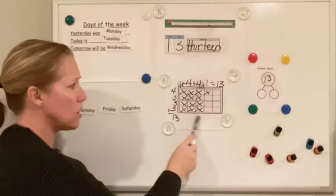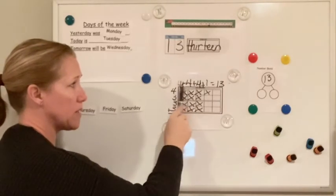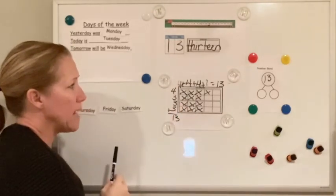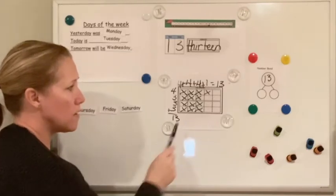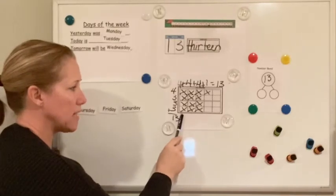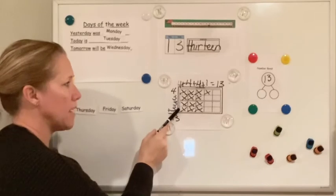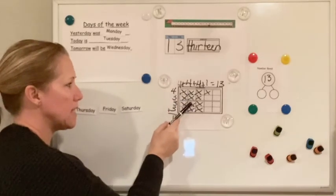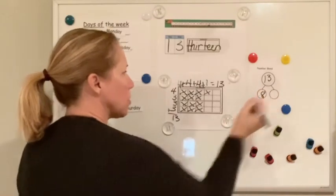Friends, today we are going to look at the column math equation at the top. So if we take these first two columns, how many X's do we have in those columns? Let's count. 1, 2, 3, 4, 5, 6, 7, 8. So 8 we're going to put in the first circle.